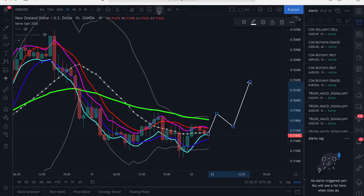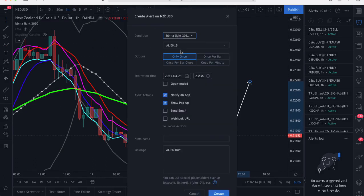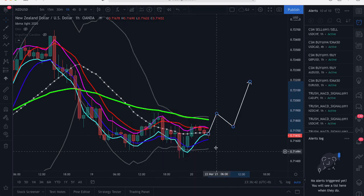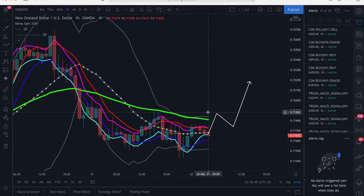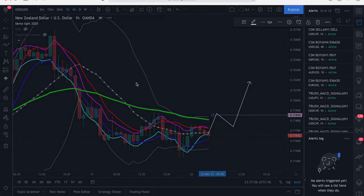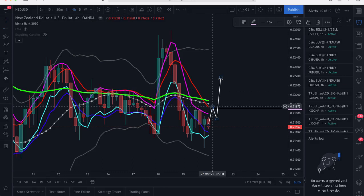So for this one, we're going to wait for CSM buy. That will make our buy valid. Okay, so I think this is beyond our alert capability. So we're probably going to let go of this one. You can monitor this manually. Once you see the candle close above the top BB here in H4, around here, we can immediately buy, because it actually shows that the price has the strength to go up.